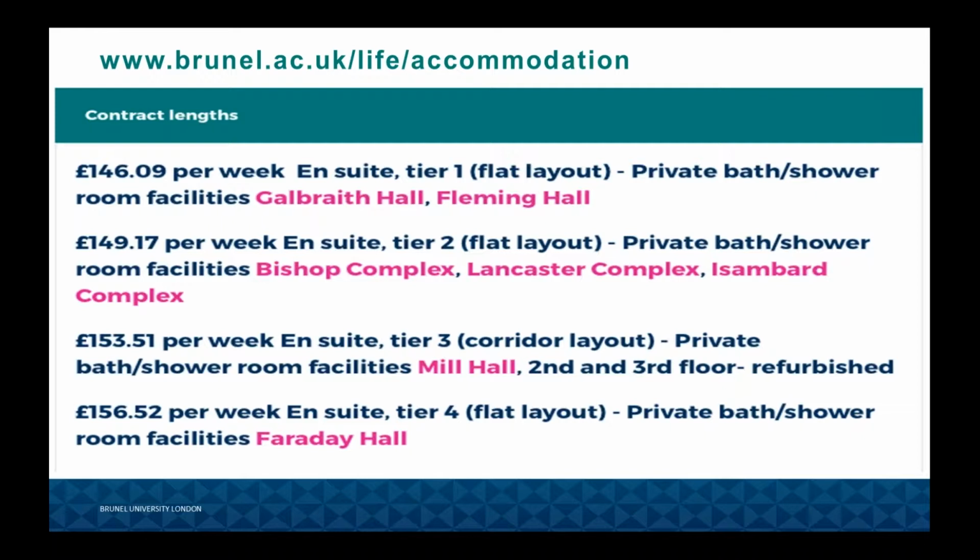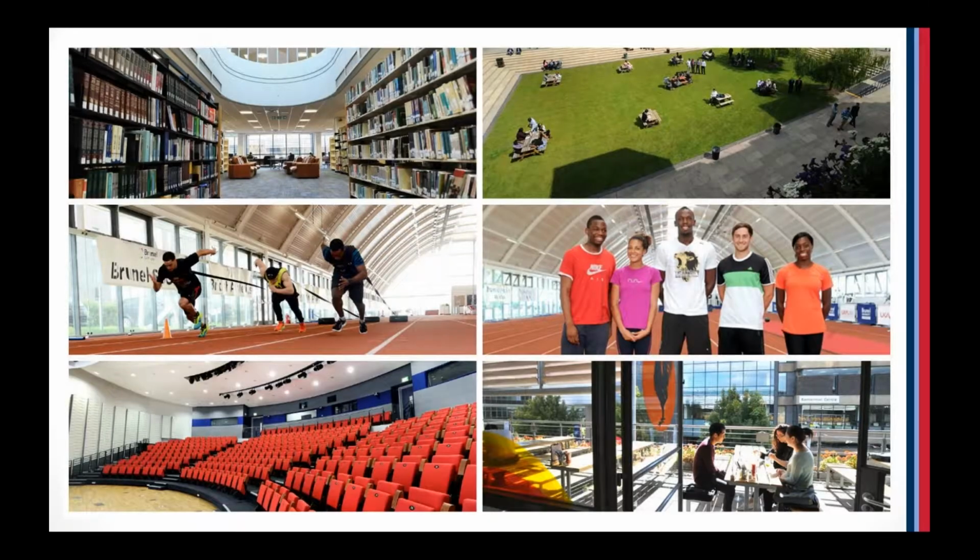Yeah, this picture is about the study environment at Brunel. You can see the library, the green lands, and the indoor athlete center. Yes, Usain Bolt with some of our students studying sports on campus. There are group photos, the stadiums, and cafe areas. These are the pictures of student life.